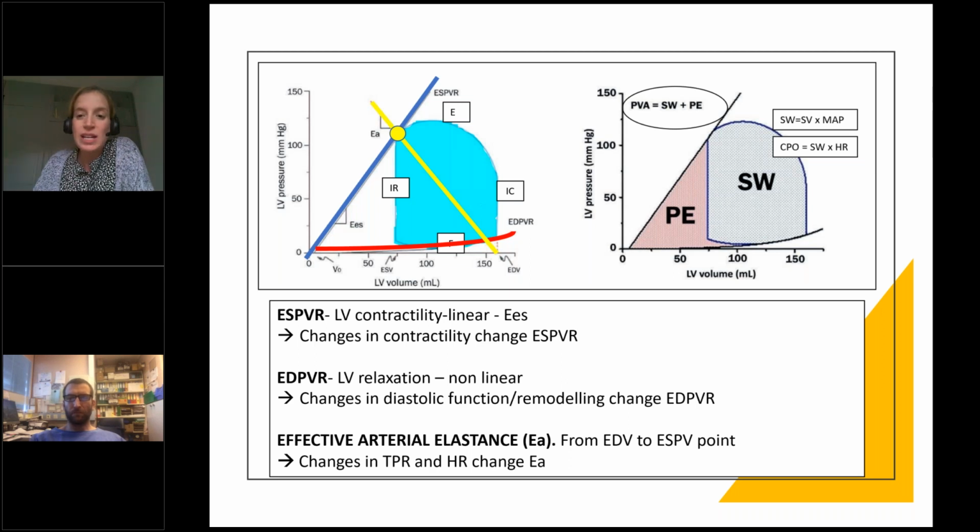Cardiac power output is used more and more in clinical practice, and it has been shown to be inversely related to in-hospital mortality and directly related to positive response to the treatment of cardiogenic shock. The sum of the stroke work and the potential energy, which is this red shaded area to the left of the stroke work, is the pressure-volume area.